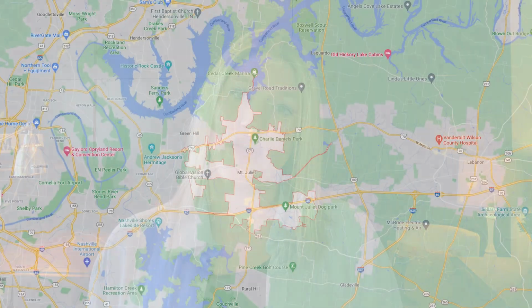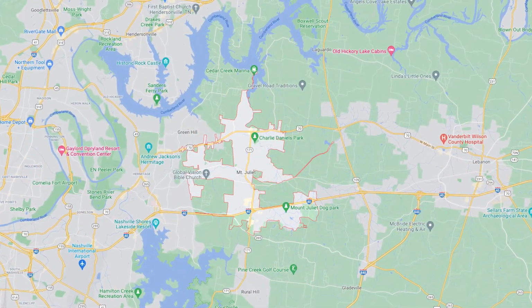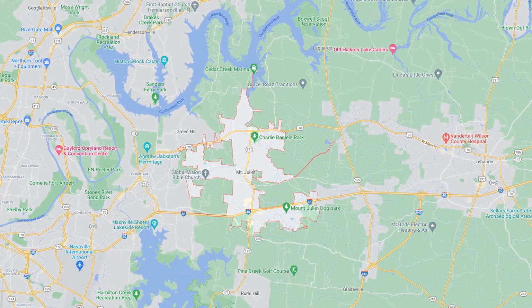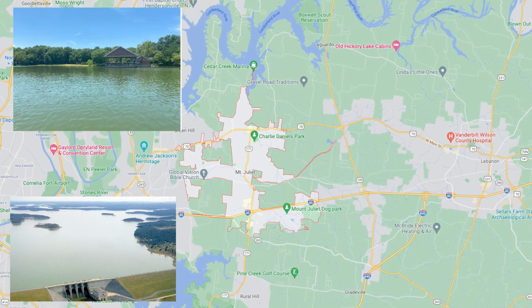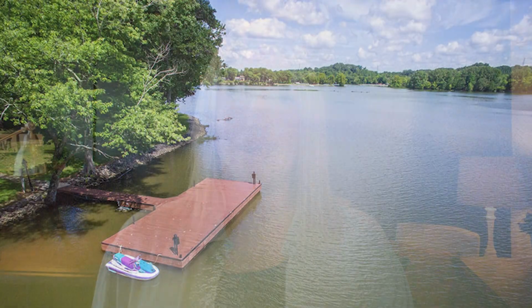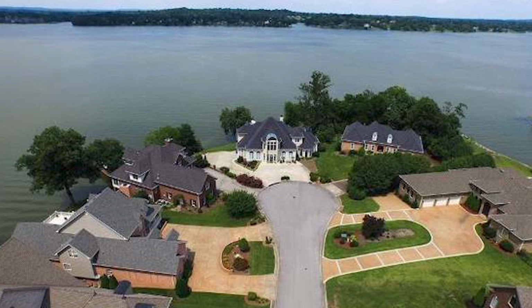So Mount Juliet is located right in between two beautiful lakes, which is a huge draw for Mount Juliet. So it's located right in between Percy Priest Lake and Old Hickory Lake. So if you're looking for lake living, this is going to be one of the great places to buy in and around Nashville. So you can't live directly on Percy Priest Lake, but you can live directly on Old Hickory with your own dock. So obviously those neighborhoods are going to be very desirable.